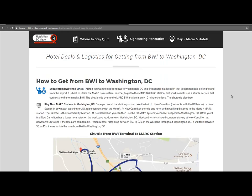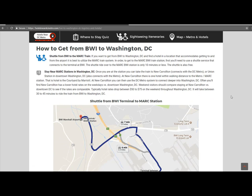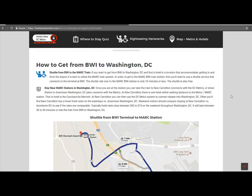So if you're flying into BWI and you plan to visit Washington, D.C., there's basically two different options to get from BWI into Washington, D.C. And as a result, we've also outlined on this page the best places to stay. They make it simple to catch the train or the bus back to the airport and vice versa.